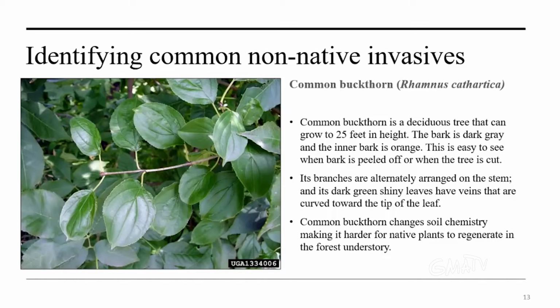Common buckthorn changes soil chemistry, increasing the amount of nitrogen and thereby impacting native species that can grow in the area. And as I mentioned previously, birds and mammals feed on the berries during the winter, aiding in the dispersal of seeds.